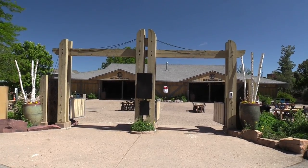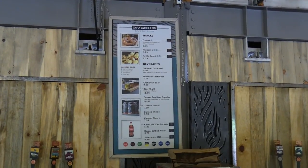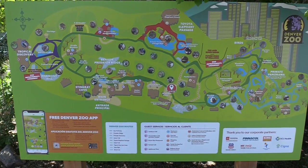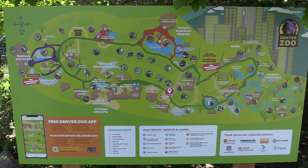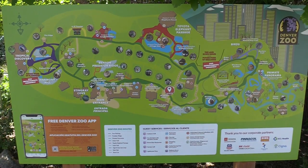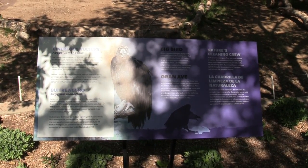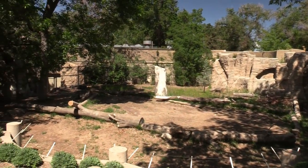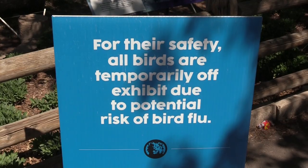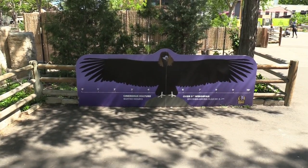And through here is Zoo Gardens Cafe. All right, so I'm showing the map again. Where am I at? Did you see where we're at? We're still in the Benson Predator Ridge area. All right, so there's vulture. This is that bird's habitat. Now again, they are off habitat temporarily. See how big their wingspan is.